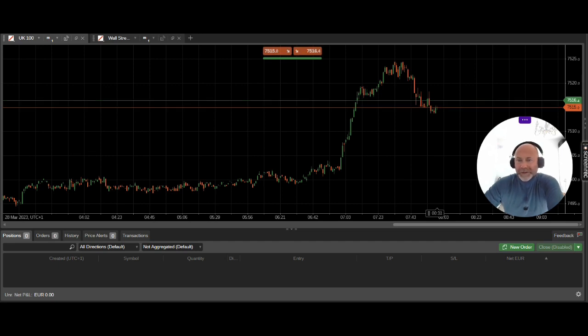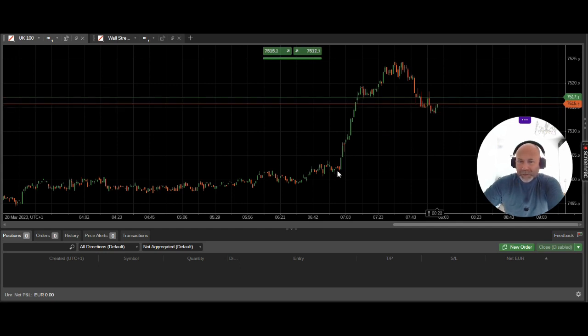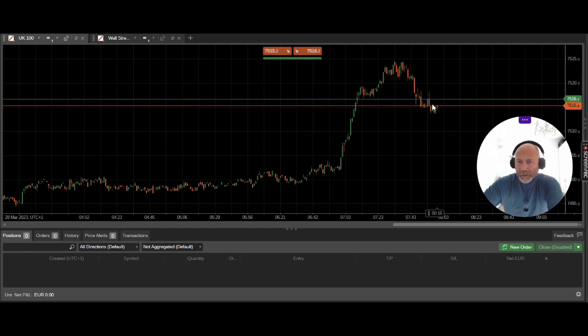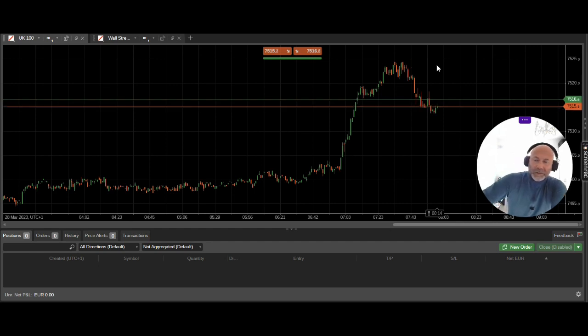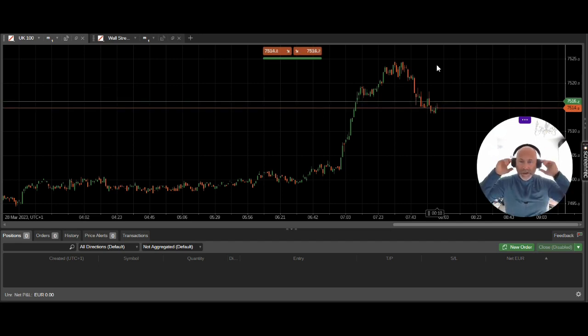And resistance was reached literally an hour and 15 minutes ago. Okay, so that is the area that I'll be looking for it to go back to retest, and then I'll look to go short. I wouldn't go short where the price is currently sitting because it's mid-range. It's mid-range right there, and we don't know which way it's going to go. So I've got to wait for it to go back and retest previous resistance, previous high, then look to go short. And if it doesn't do that, I simply won't take the trade.